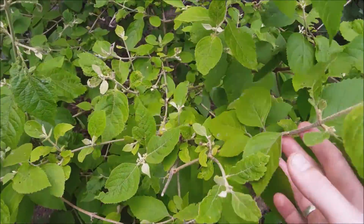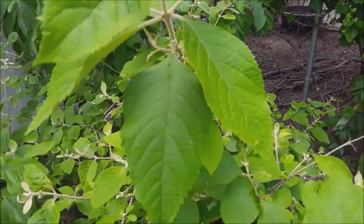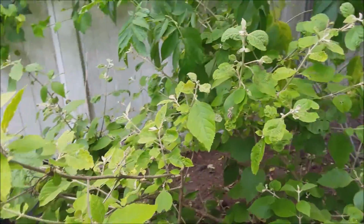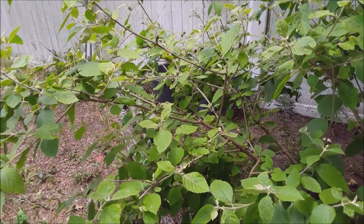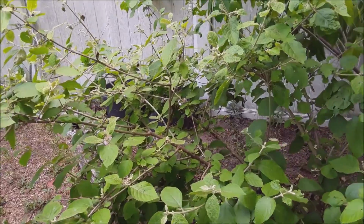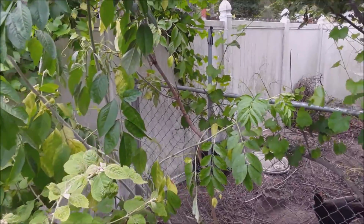Beautyberry. This is beautyberry, Mexican beautyberry. This is a little bit different than Americana Callicarpa, which does put on a berry just like Mexican beautyberry, but however the Mexican version of it actually tastes a little bit more edible. It's a little bit more palatable. That's the best way to put it. There's elderberry growing here. And plums.